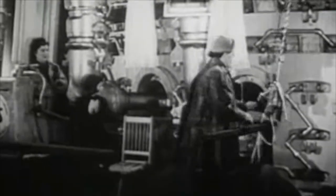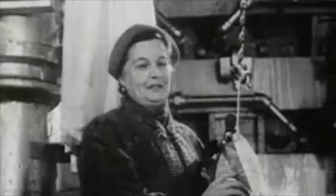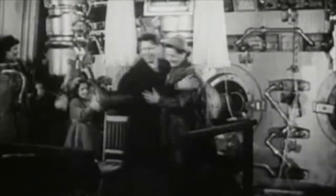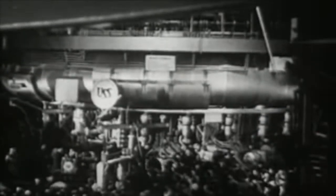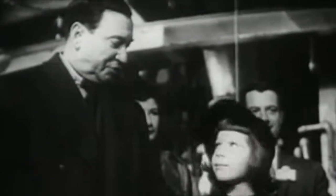The tradition of the steel industry is that a furnace be named for a woman. And so this furnace was called Hazel for Mrs. Fairless. In the same tradition, the No. 1 blast furnace was named for Nancy, the eldest of the Fairless grandchildren. And so Nancy was chosen to light up her furnace.